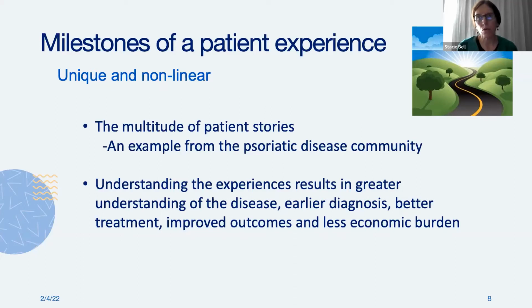But I think that, with that nonlinear consideration, other elements need to be factored in when you're thinking about the patient experience. I was very fortunate to serve as the Chief Scientific and Medical Officer at the National Psoriasis Foundation. I'm going to be sharing some of the data from the NPF today. Fantastic organization, as are the partners within the National Health Council. But during my time there, I was able to hear a multitude of patient stories. I'm going to share an example from the psoriatic disease community shortly, but if each of you thinks about the patients within your sphere of influence, each is going to have their unique story and each is going to have something that is a consideration for them.